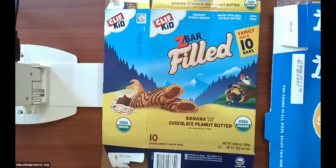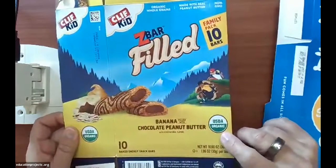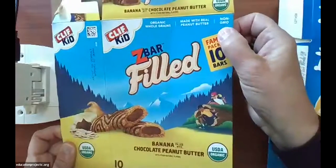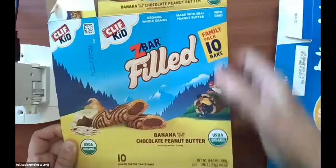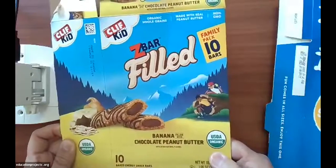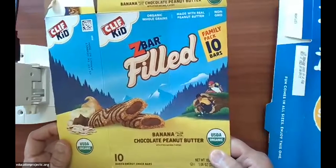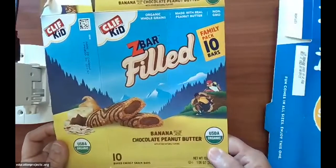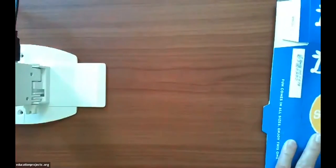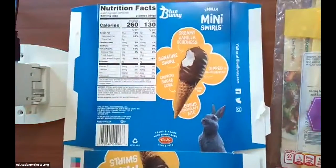All right, we have two piles this time, genetically modified or not. So this one says it's USDA organic, non-GMO. Because it has this USDA organic label on it, that's how I know it's not genetically modified. The USDA will only put that label for organic on something that has no genetically modified ingredients. Okay? All the rest of these may, I don't know for sure, but they may have some genetically modified ingredients.